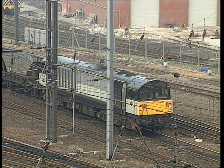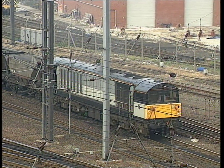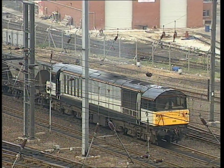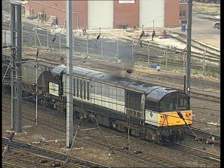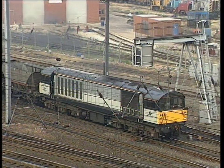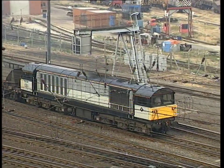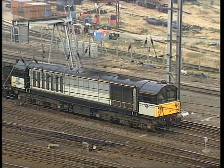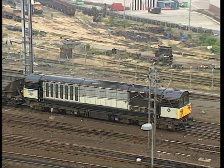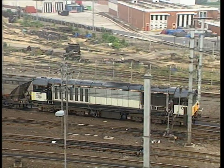Also leaving Doncaster is a Class 58 on a coal train. The electrification was purely for passenger trains, although some post office traffic uses electric multiple units. The 58s were built specifically for coal traffic and were originally allocated to the Nottinghamshire and Derbyshire coalfield lines, but were dispersed around the system when the coalfields were decimated.